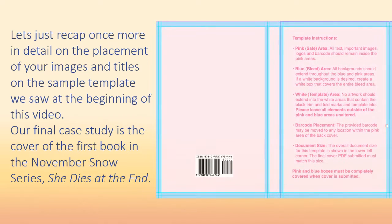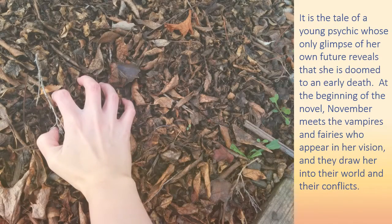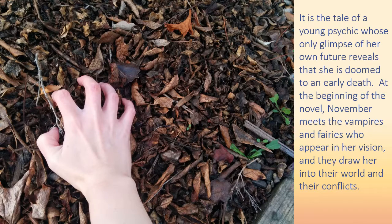Our final case study is the cover of the first book in the November Snow series, She Dies at the End. It is the tale of a young psychic whose only glimpse of her own future reveals that she is doomed to an early death. At the beginning of the novel, November meets the vampires and fairies who appear in her vision, and they draw her into their world and their conflicts.